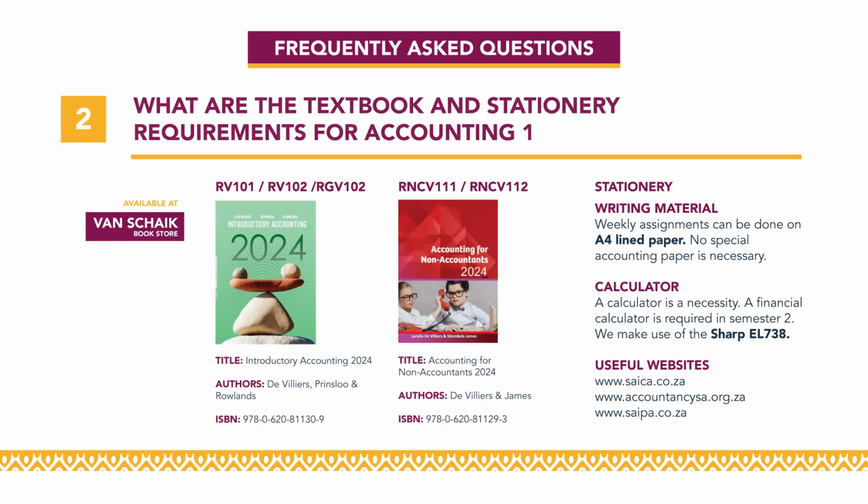Number 2, what are the textbook and stationery requirements for Accounting 1 at Nelson Mandela University? For the RV 101, RV 102 and RGV 102 modules, the prescribed textbook is Introductory Accounting 2024 edition. The prescribed textbook for the RNCV 111 and RNCV 112 modules is Accounting for Non-Accountants 2024 edition. The textbook takes the form of a workbook and consists of notes about a topic and lecture examples. Lecture examples are designed to be worked through by the lecturer during the lectures together with the students to enable students to apply knowledge and develop skill.